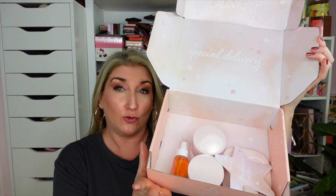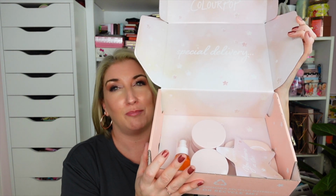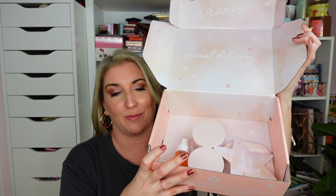Next isn't really a full collection, but Soul Body curated a package of body care and body products for me, and they are absolutely beautiful. In case you didn't know, Soul Body is part of Colourpop. They're like the body products, body care, body oils, body scrubs, and all of that. And then Fourth Ray Beauty is also part of Colourpop. They're more of the facial skincare.